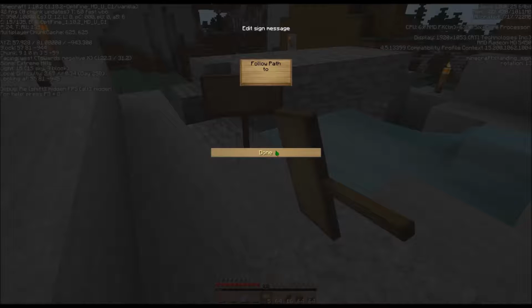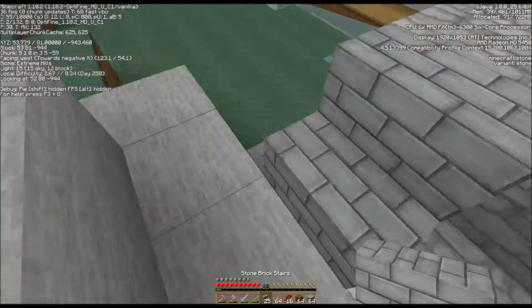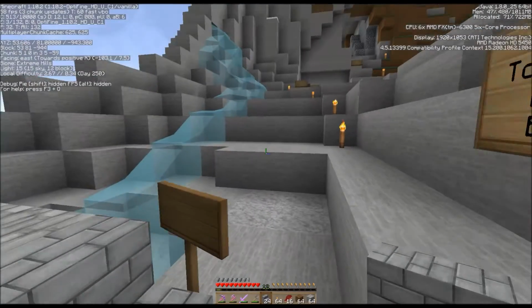Ooh, it's coming in. There we go. Put those away. And put the stairs in there. Alright. And I don't want to redo all of that, so we'll just leave it at that.